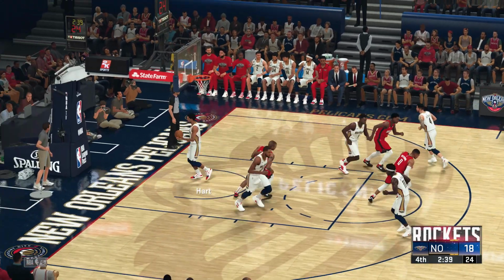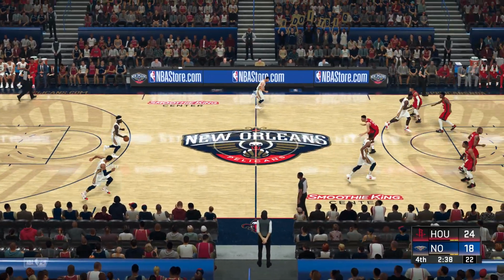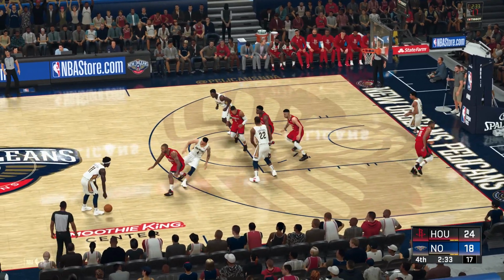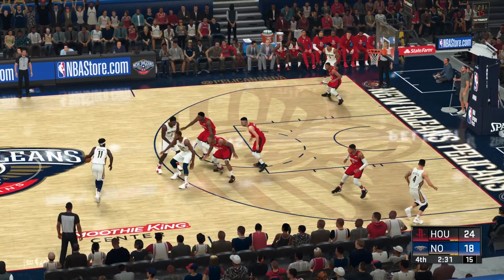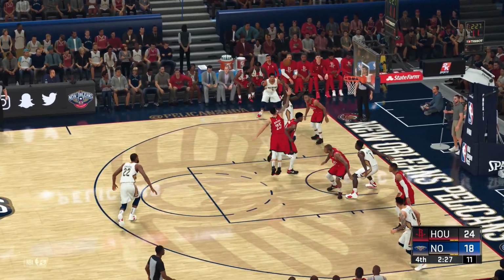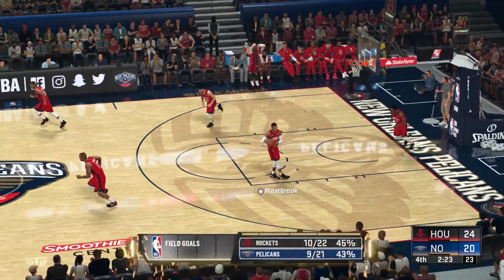The free throw drops for Russell Westbrook. Pelicans trail by 6. Now here is Holiday. High arcing shot, and it's good on the layup. Holiday's got his first basket.